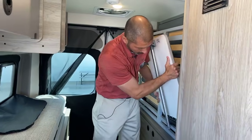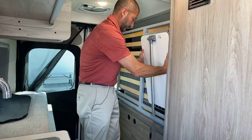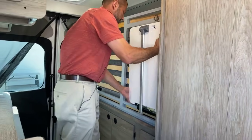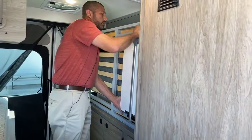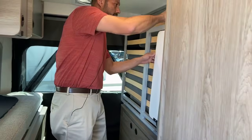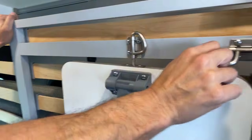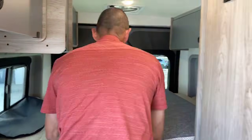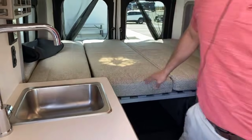Let's see here. Yeah, as you can see, you just have to pick it up and move it so you get it where you want it. There we go. And then, once this is closed, this is how you open up your Murphy bed right here, this one latch. Okay, and I'll set it down. And then I'll get out of your way so you can kind of video that.